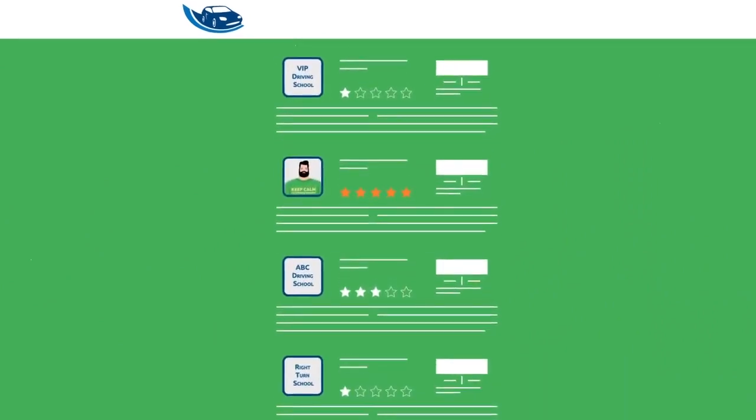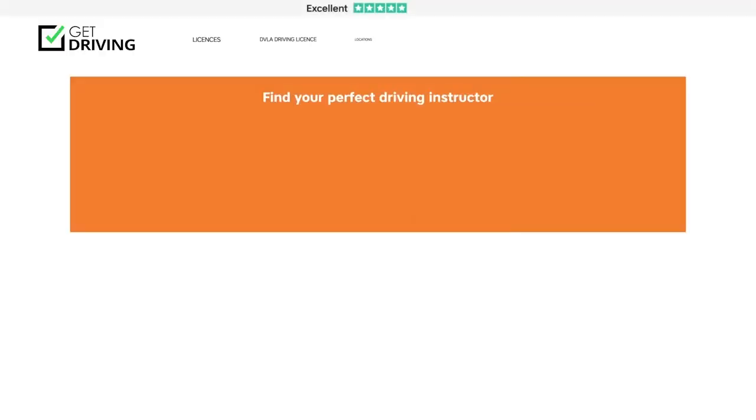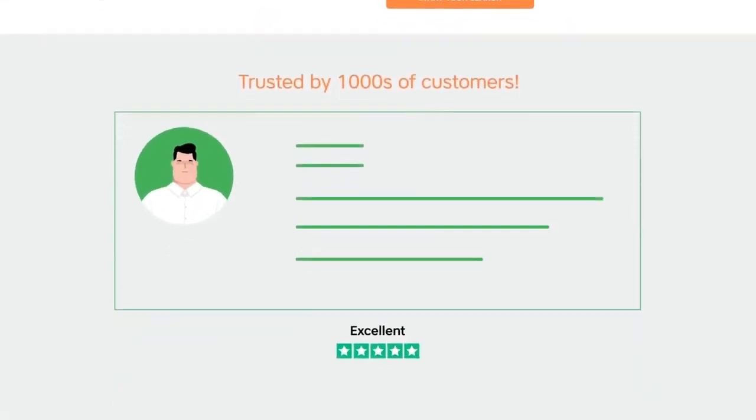Most brilliant driving instructors are hidden behind business names on directory listings, making it difficult for a learner to choose and find a trustworthy and reliable driving instructor. Introducing Get Driving. Get Driving is a driving instructor marketplace with a difference. Actually, a lot of differences.